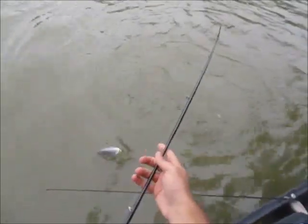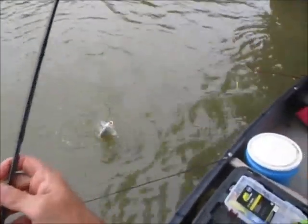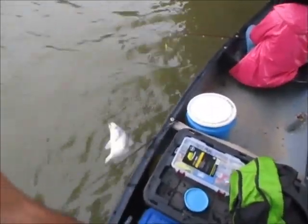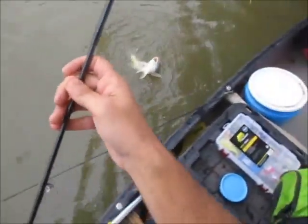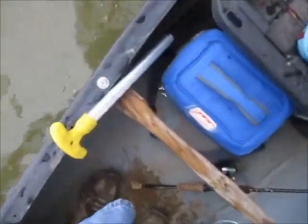Oh! Oh God, it's a drum. God. I thought it was a big bluegill. The worst of the worst.